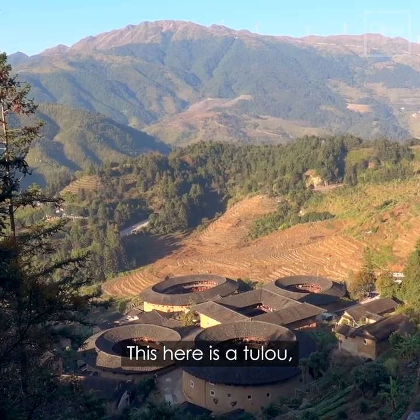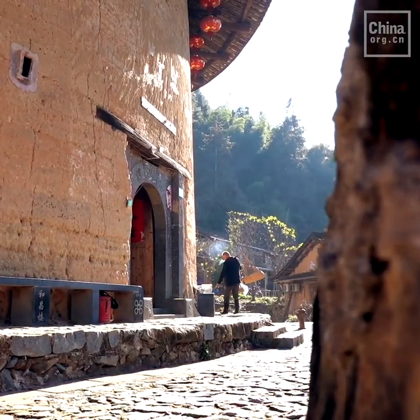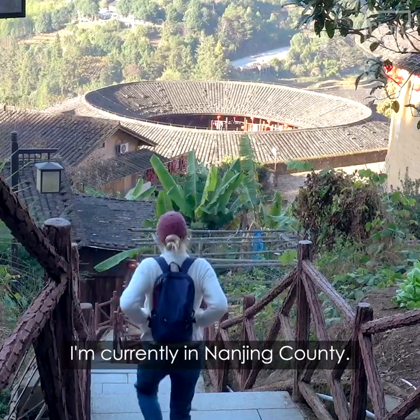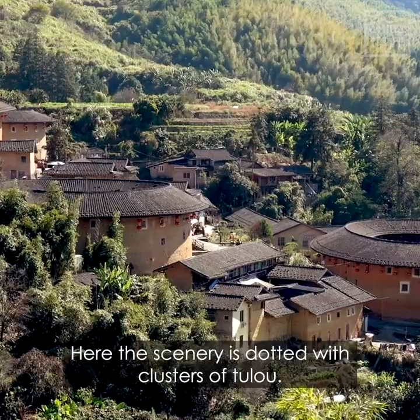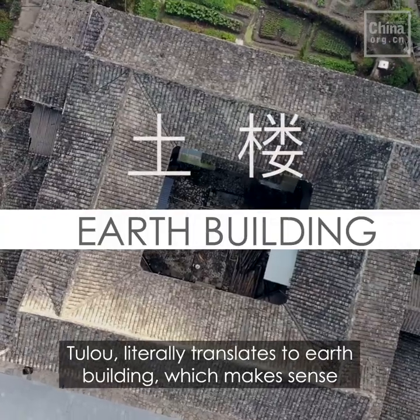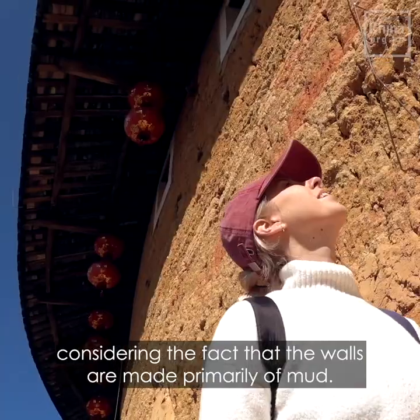This here is a Tulou, and it's one of the most unique and interesting structures I've ever seen. I'm currently in Nanjing County. It's about a 4-hour bus ride from Xiamen. Here, the scenery is dotted with clusters of Tulou. Tulou literally translates to earth building, which makes sense considering the fact that the walls are made primarily of mud.